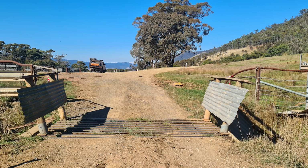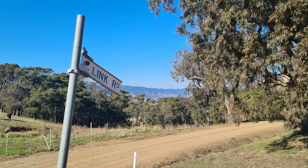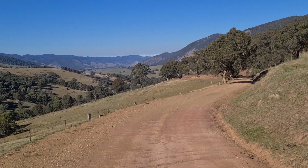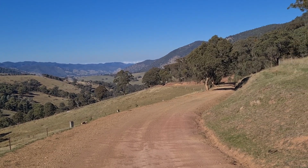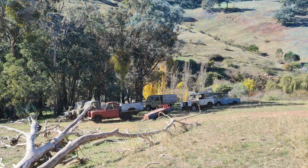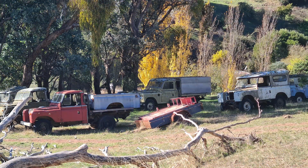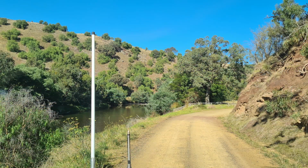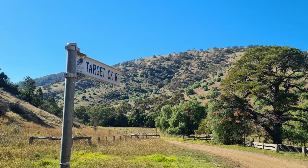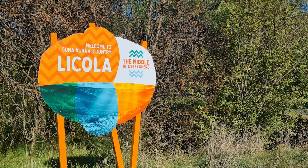When you get up to this intersection, it's a little bit confusing. I mean, it's all marked on the map correctly, but that link road is pointing to the left. It's actually meant to be to the right-hand side. This road going down here on the left is Target Creek Road. That's where we're going to go, and you'll come across these Land Rovers in this farmyard before you come down and come into Licola. You can turn right here to go to Jamieson, or turn left to go to Licola.